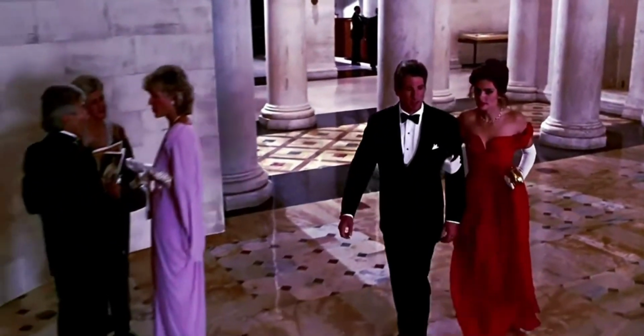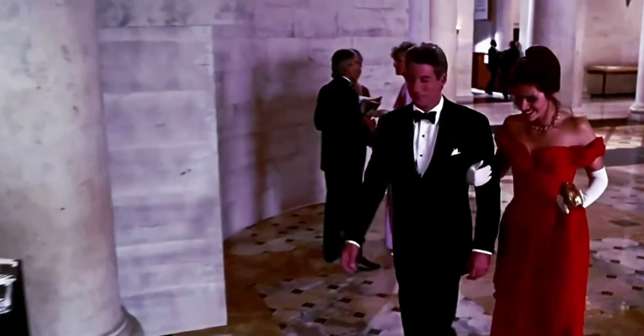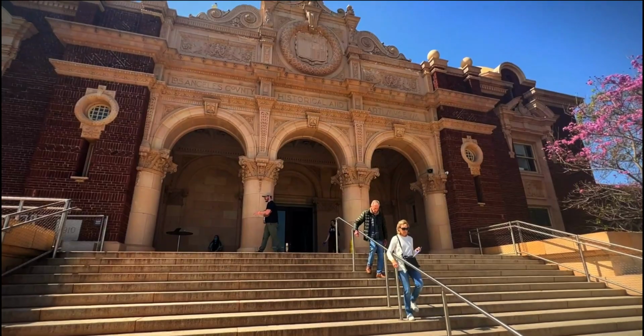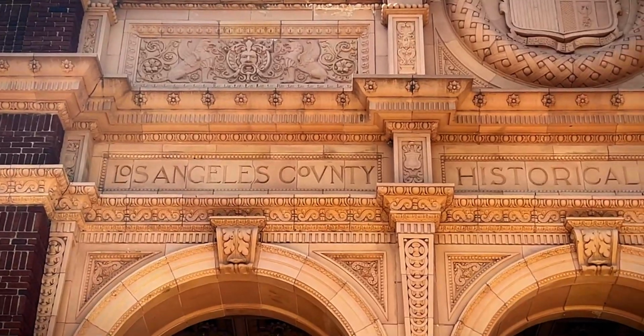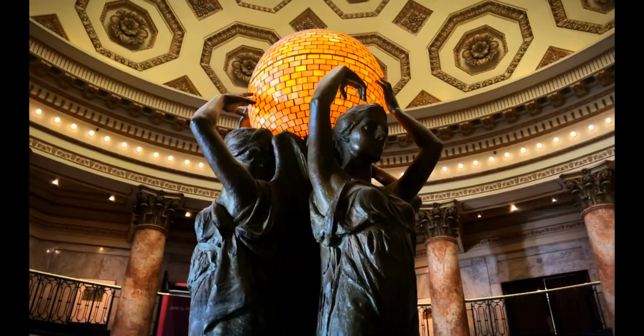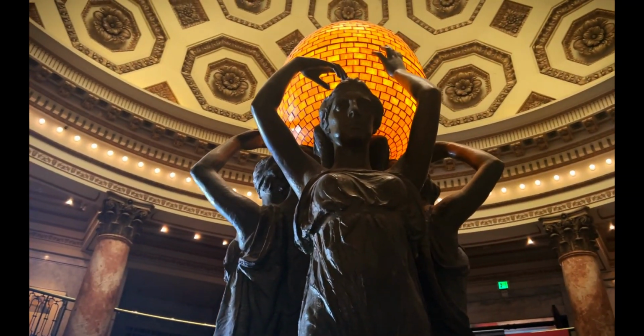Is it a museum or is it a movie location? When it comes to LA, it's always both. The Natural History Museum and Exhibition Park opened in 1913 as the Museum of History, Science, and Art. This iconic entryway has served as the backdrop of dozens of Hollywood productions.